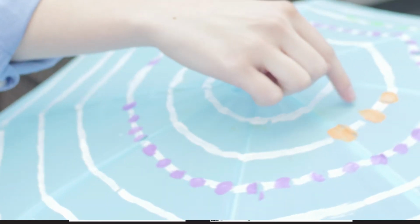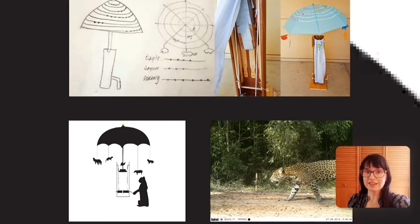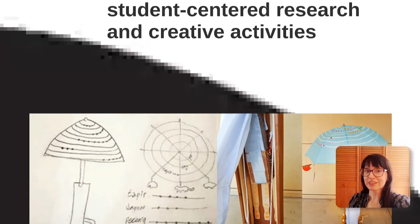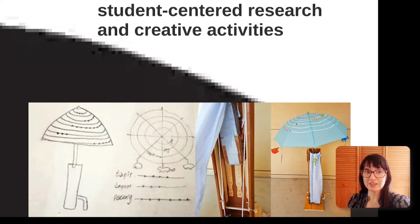They created an interactive music box that is also an umbrella. That umbrella embodies the concept of an umbrella species, one species whose presence indicates the survival and the well-being of an ecosystem. And so in this sense, the jaguar is more of a caretaker than a predator. Here you see the sketches of the project.